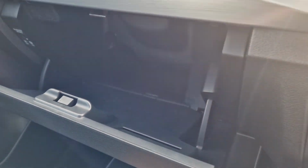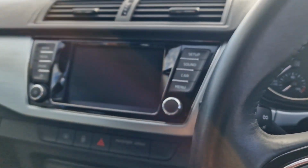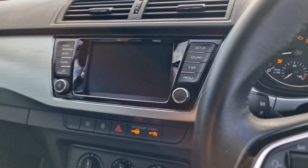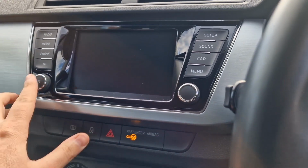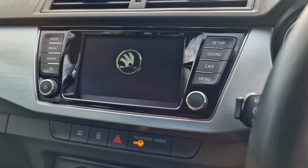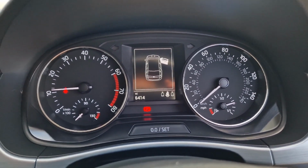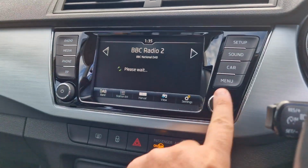Where are the handbooks gone? We'll have the handbook somewhere. And if I just start the car up, you've got that big infotainment system. It's just shouting at me because the door's open. Loads of fuel in it as well. 3/4 of a tank, look at that. DAB digital radio.